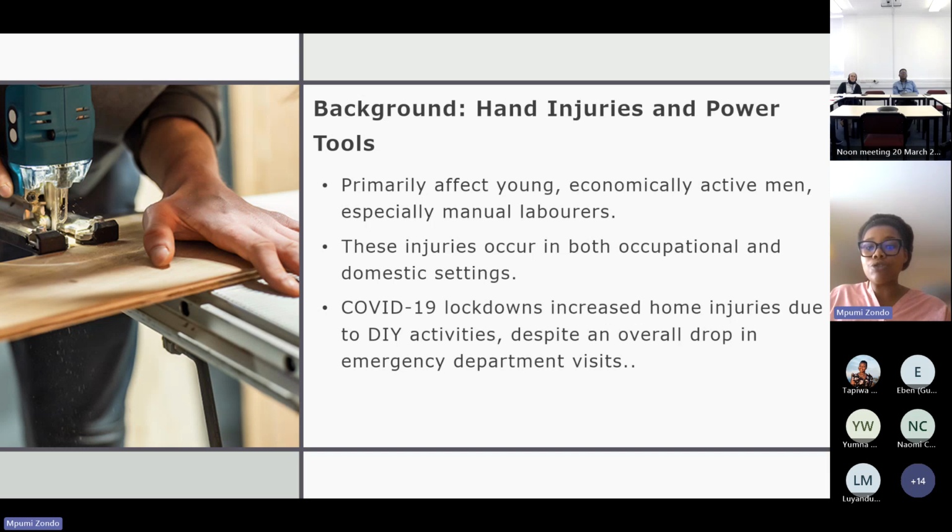Although the majority of these injuries occur in manual laborers, they do not necessarily only occur in occupational settings, but in domestic and home settings as well. Studies which have examined the most common location of injury have found that power tool injuries are not only a hazard in the workplace, but are also common in the home environment. In a South Korean study, it was found that 48% of the power tool injuries occurred in an occupational setting, with 52% occurring in a non-occupational setting. Similarly, an Australian study reported that 46% occurred in an occupational setting, with the remaining 54% in a non-occupational setting.